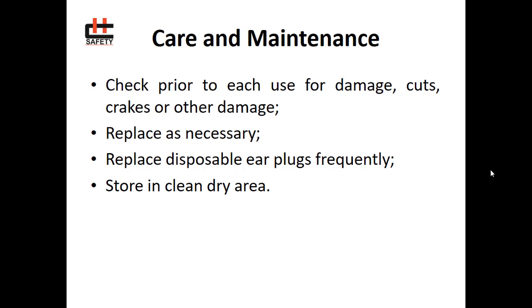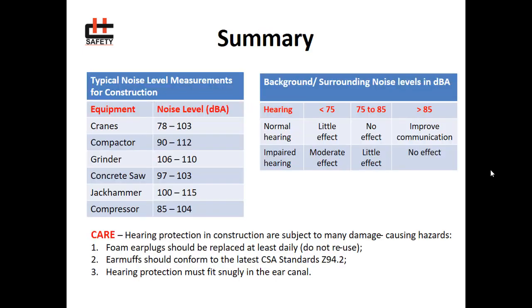Care and maintenance. You want to make sure you're checking your equipment each time for any kind of damage, cuts, cracks, or other kind of damages. You want to replace them as necessary. Replace disposable earplugs frequently and store all of your equipment in a clean, dry area. This is just an overall summary to talk about some of the information we learned today.